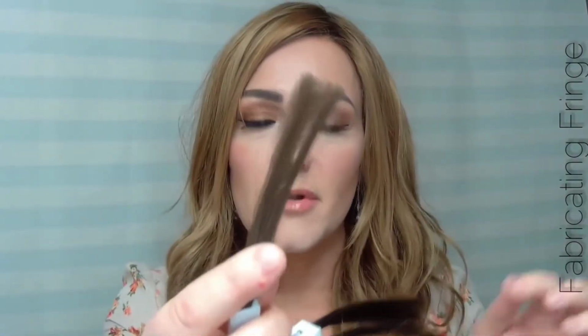One thing I love about the Belle Madame line is that their fibers are so soft and fine. This is synthetic, but they're so soft and delicate. They really feel and look like human hair. So beautiful. So with this color, you have your number 8 root.